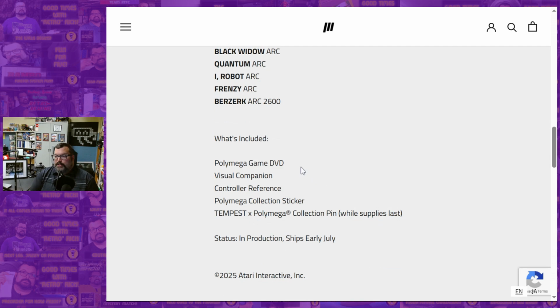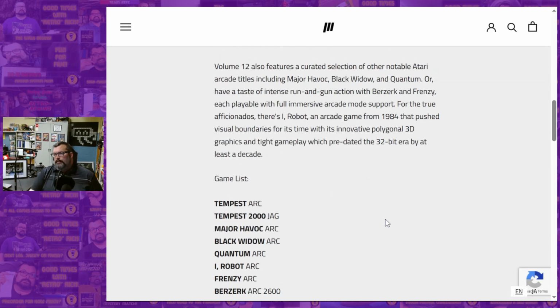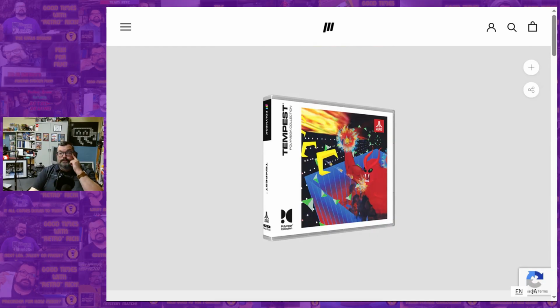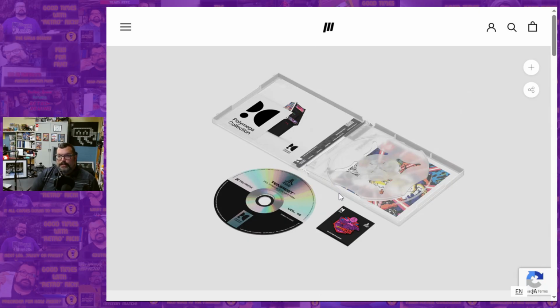What's included? Polymega game DVD, visual command and controller reference, Polymega game sticker, and Tempest Polymega pin. Of course, while supplies last, in production, ships early July. This is cool. Take another quick look at this real quick, the disc and the pin and all that stuff. Very neat. And what do we have to say about that as we wrap this one up?